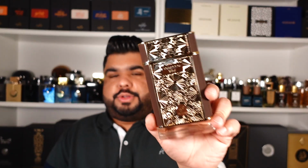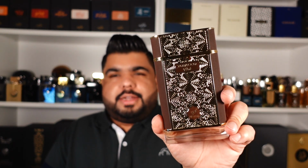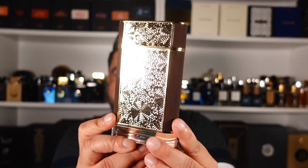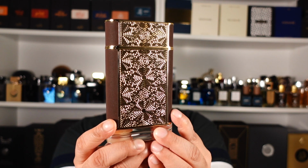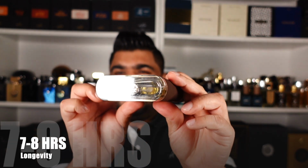Longevity on this is, like most Afnan scents, really good. I will try it out when it's a little cooler outside as well. But at the moment, it gave me around 7 to 8 hours without any problem.